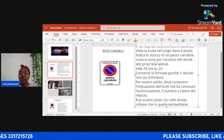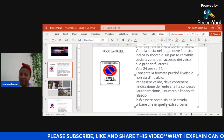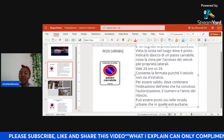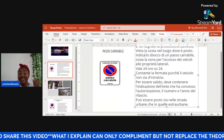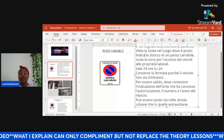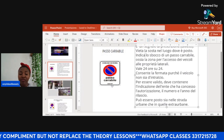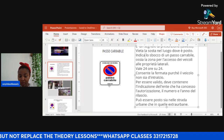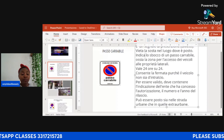Per essere valido, deve contenere indicazioni gli enti che ha concesso autorizzazione. Il numero e l'anno del rilascio. Now, for this sign to be valid, it must have an authorization number on it. Okay, you must see an authorization number on it, including the year that it was released.